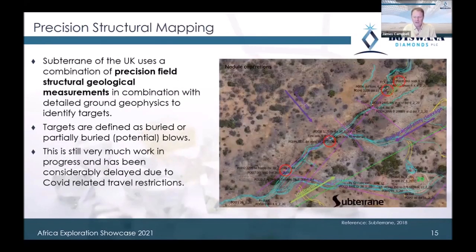And then a technology or a thinking that is beginning to get developed now is what we call precision structural mapping. Yes, this has been around for a very, very long period of time, but I don't know how many people actually do this level of precision structural mapping allied with very detailed field work, because there's no substitute for getting your boots on the ground and doing the work.